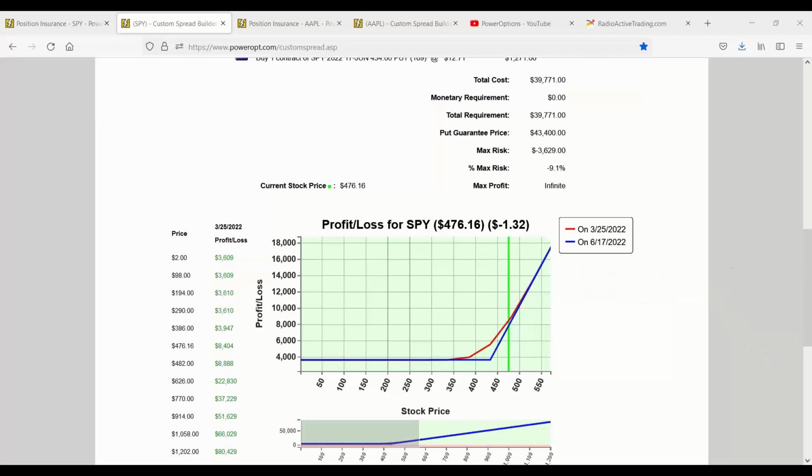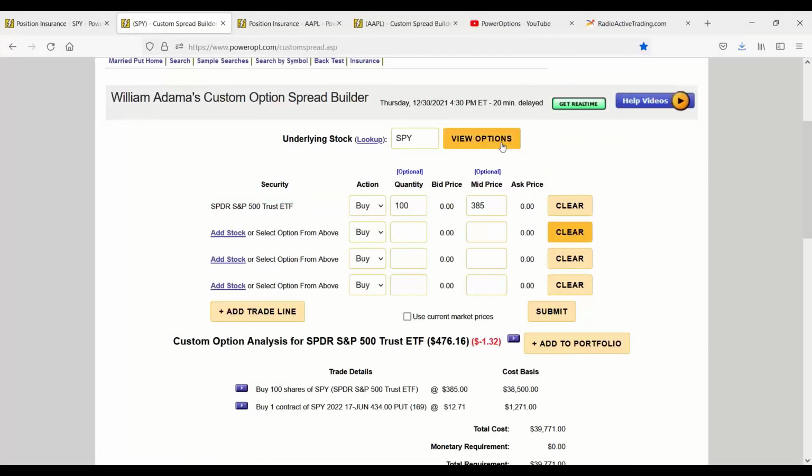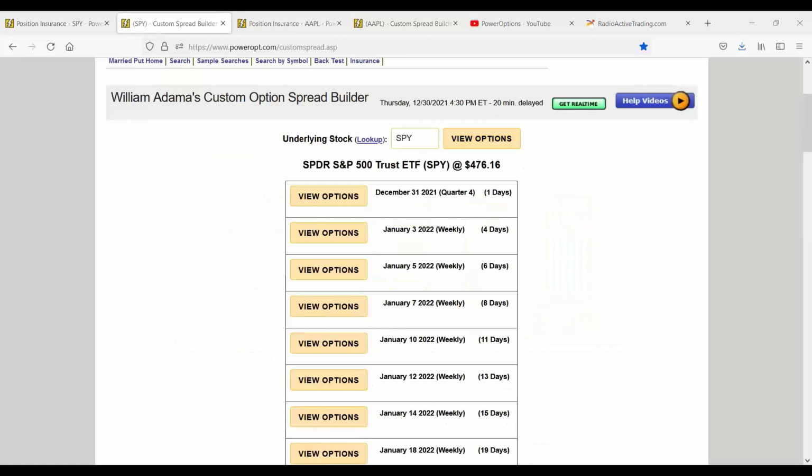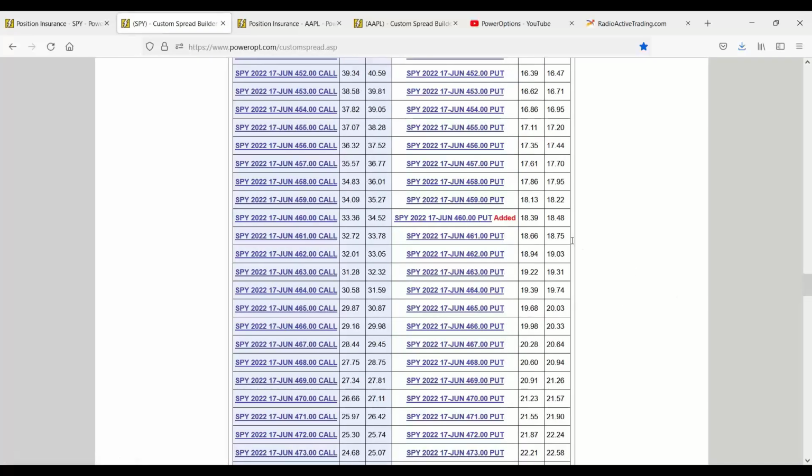But I'm going to say 460, right? Let's get a 460 June going for us. So I'm going to go into view options here. Click on June, way down the list. All right, 460, I think we want to use. We'll try the 460. It's 1838.